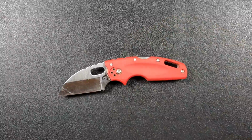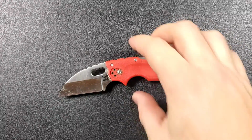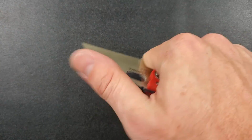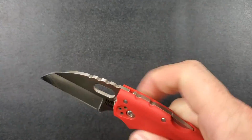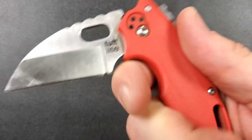It makes sense why they call it the Toughlite. It barely weighs anything and it pockets well. It kind of stinks that it's tip down, but whatever, I don't really care all that much. It's mainly the ergonomics and the size of this. It's really easy to open, and if I really want to, I can close it like this.